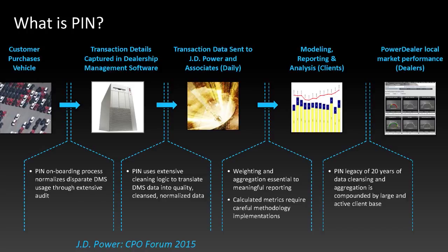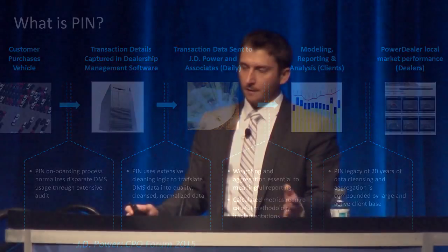And what makes PIN different is that we can see a whole bunch of data about the nature of the sale itself. So we can tell if it was a cash deal or a finance deal or a lease deal. Within the finance deals, we can see the term mix. We can see the amount financed, the down payment, the rates on the loans, the lender, was it a captive or a non-captive? Within lease, we can see the residual value assumptions and all the factors that go into driving monthly payments, which we can also see.